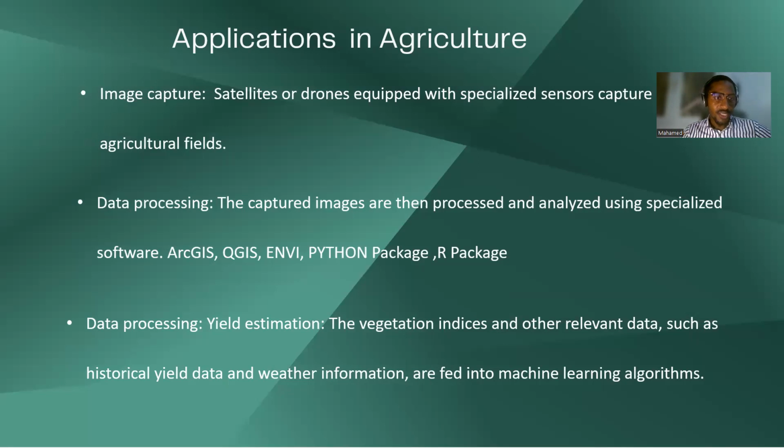But we also need to process the data. After capturing the image, we need to process and analyze it using specialized software. Those software can be ArcGIS, QGIS, ENVI, some packages from Python, and some packages from R. Basically, this software extracts relevant information from the image.